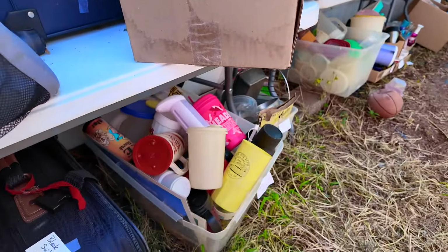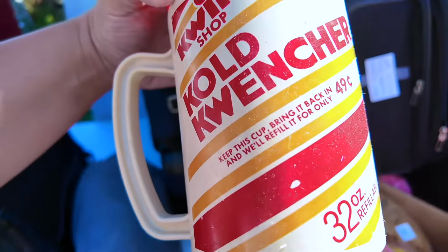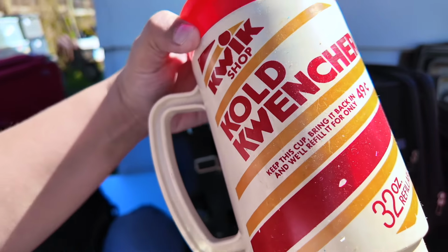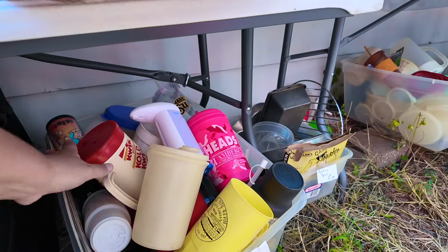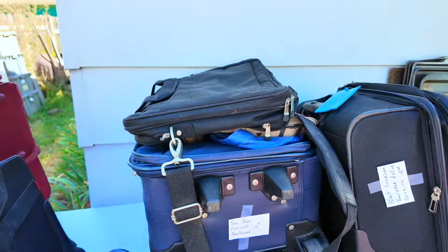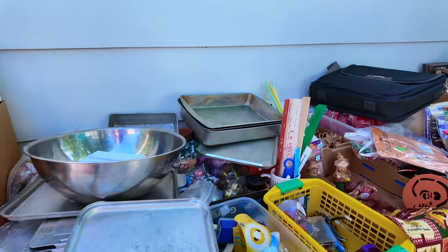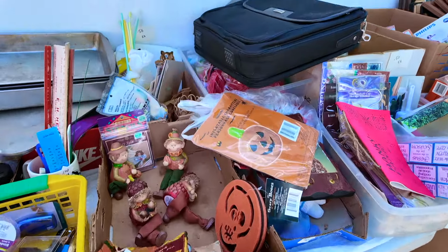Then I looked down and I saw this old school vintage Quick Shop Cold Quencher travel mug. It was this massive cup that holds 32 ounces. It kind of cracks me up now because we have cups that hold 32 ounces and they are not nearly as big as this Quick Shop quencher is. But it brought up some nostalgic vibes, because I definitely remember seeing my dad with one of those when I was really, really little.